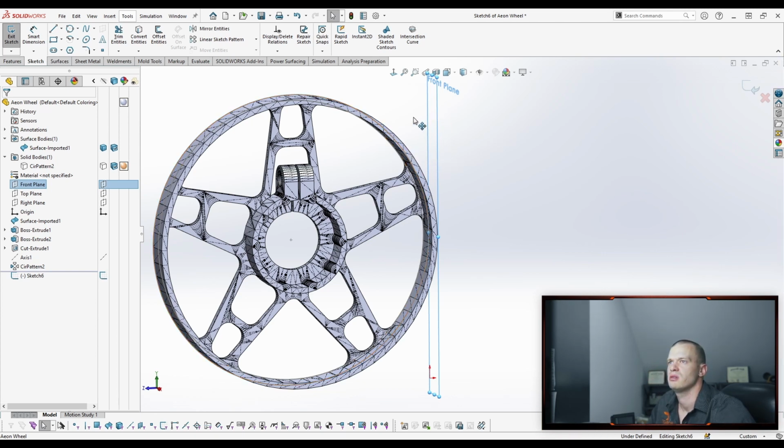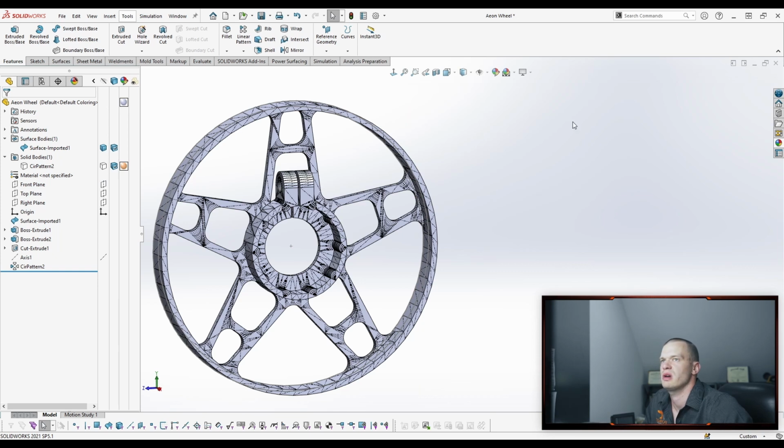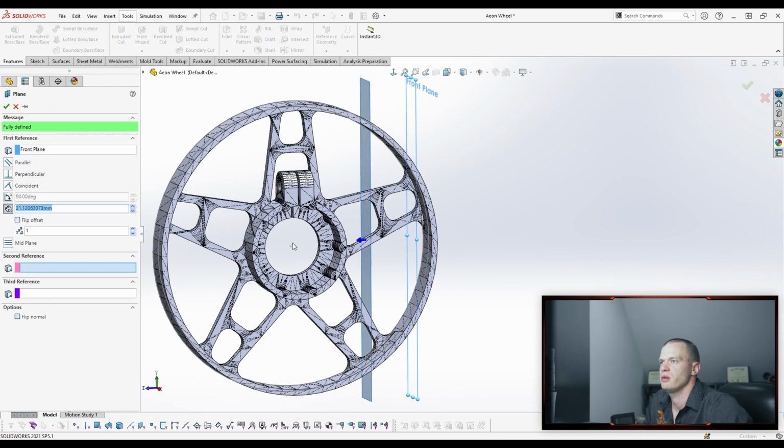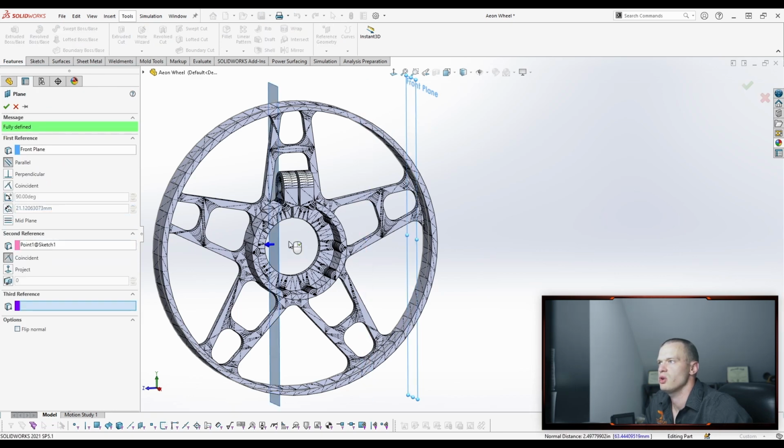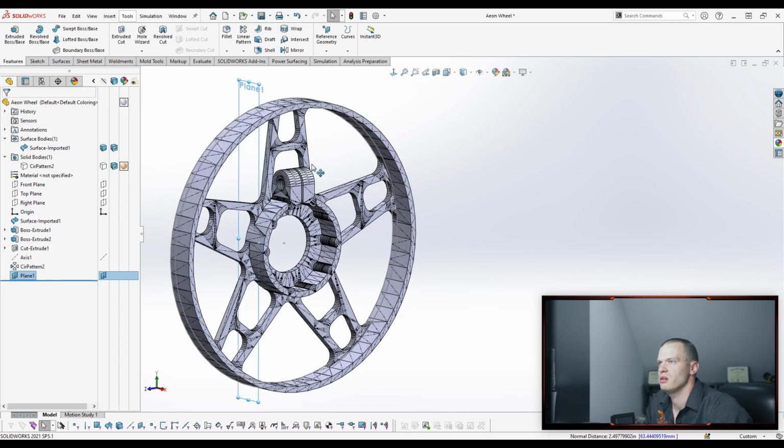Come on. Not working, I don't know why. Oh, it's because I'm in a sketch, that's why. Right, there we go. So you just use control, drag it. It'll make a plane that we know is perfectly where it's supposed to be.